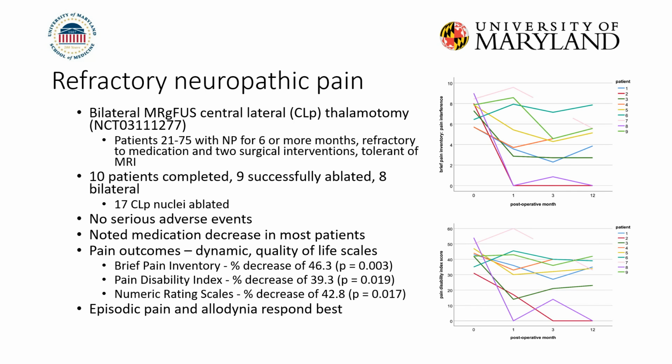We ourselves just finished our clinical trial using bilateral focused ultrasound central lateral thalamotomy for chronic refractory neuropathic pain. We were looking for patients with neuropathic pain that was refractory to medication and to surgical interventions that could undergo this procedure. So far, 10 patients have completed the trial, 9 were successfully ablated, and 8 were bilateral. So we have 17 CL nuclei successfully ablated.